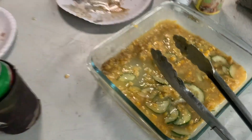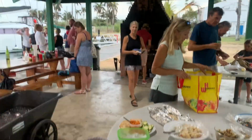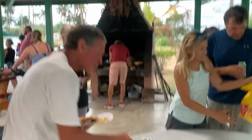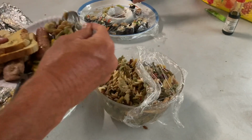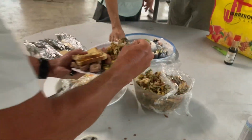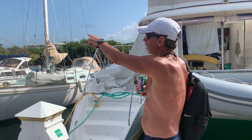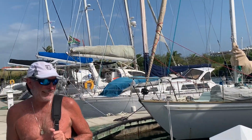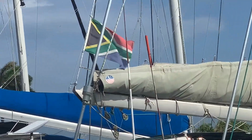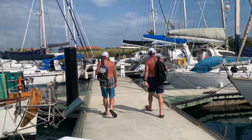That's our salad. That's everybody else's salad. Get a bit of sushi in it there as well. That was the opposition. Boys' boat salad. The normal ladies' salad. Pete, don't avoid our salad. Some true South Africans with a Panama beer and a South African flag. Here we go. The dock crawlers.